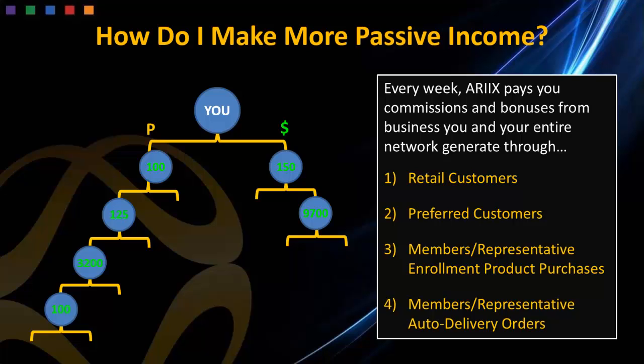Keep in mind, everyone's different, so you might have some people producing 100 points a month, some people doing thousands of points a month. So it can really vary. But together, all of the points, month after month, week after week, will pay you that residual or passive income.